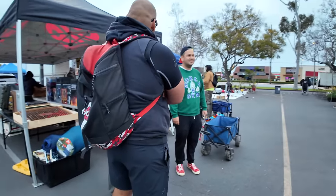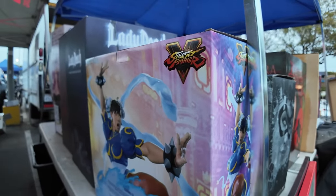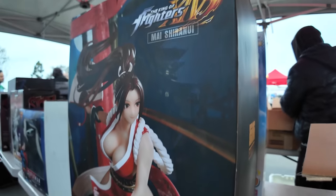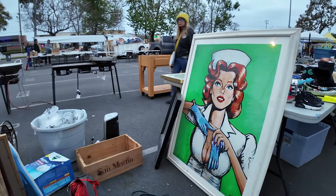Today at the swap meet, I have a very specific goal in mind for the set. I am going to hopefully complete my Capcom developed NES games. Yes, I brought a list and everything. I want to get every game developed by Capcom we have left on the NES set, and otherwise we're gonna be buying. It's going crazy.